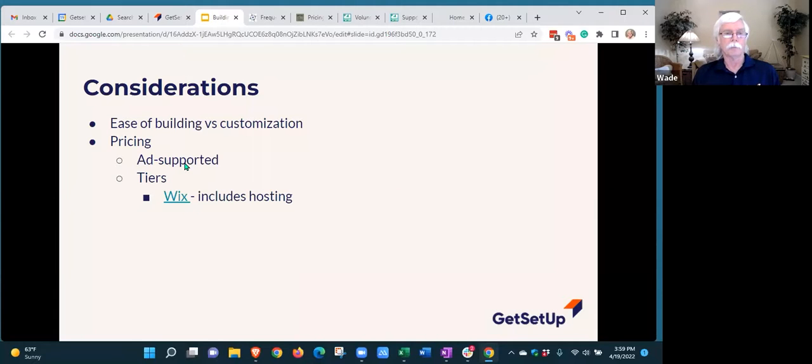Now, that's one thing you'll need to look at, to see what that ad is going to look like before you agree to that option. They're typically ads just for themselves. So if you're using Wix, it would be an ad for Wix, and they're usually pretty tasteful, but I would want to see what they're going to put on there before I signed up with them.